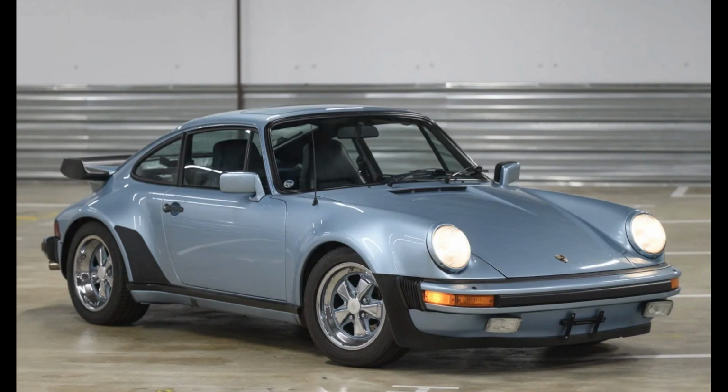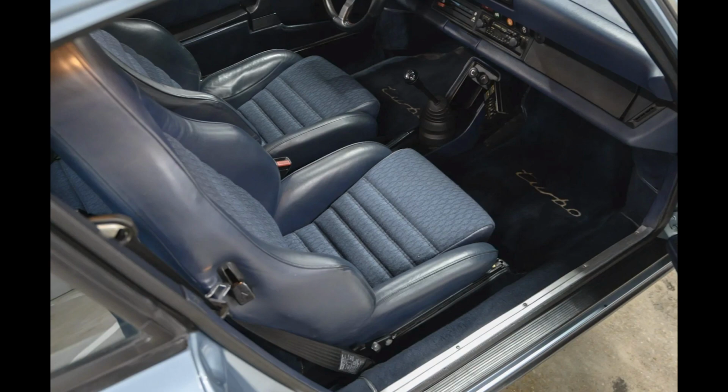A light blue Rest of World 1980 930 Turbo Coupe with 73,000 miles presented by a good seller sold for $120,000. The proceeds of this sale will be donated to a charitable trust that the seller has established and is at least partially funding with car sales.